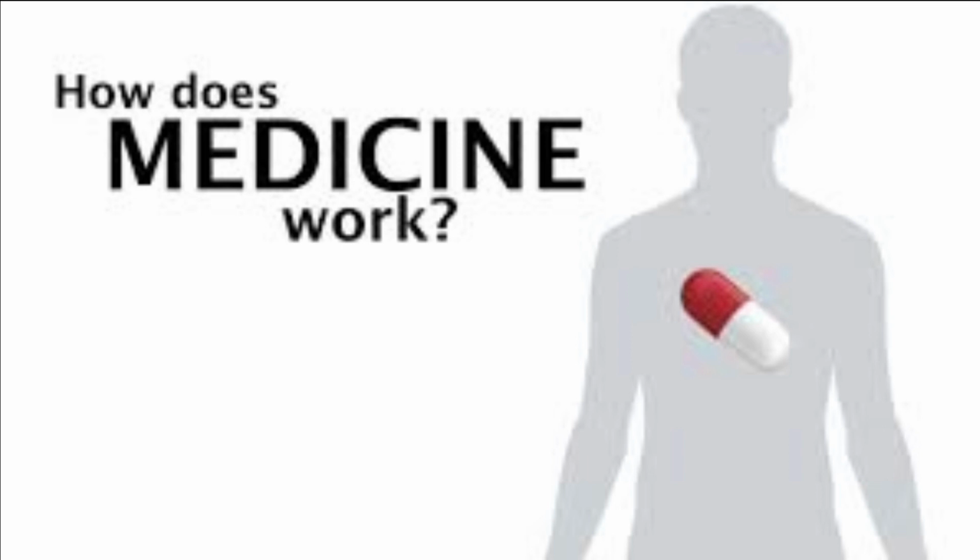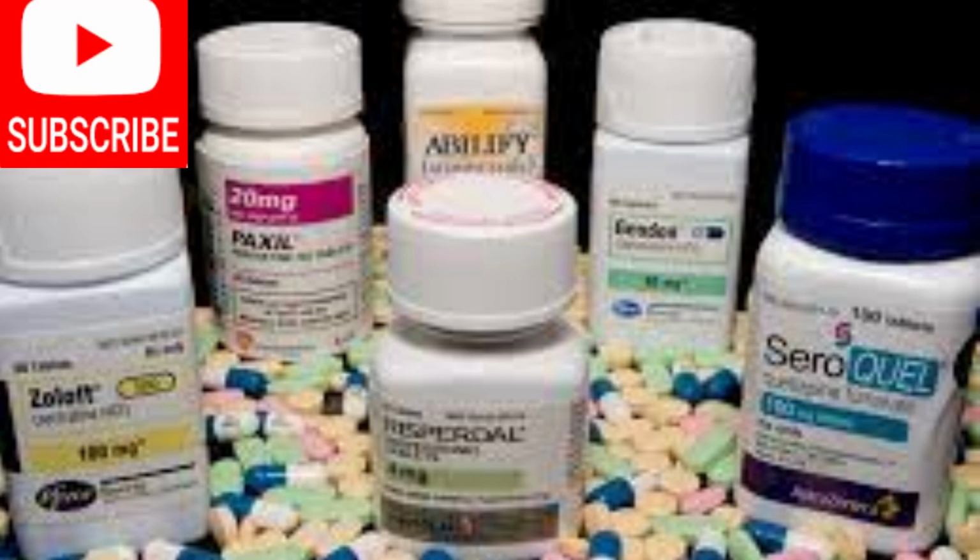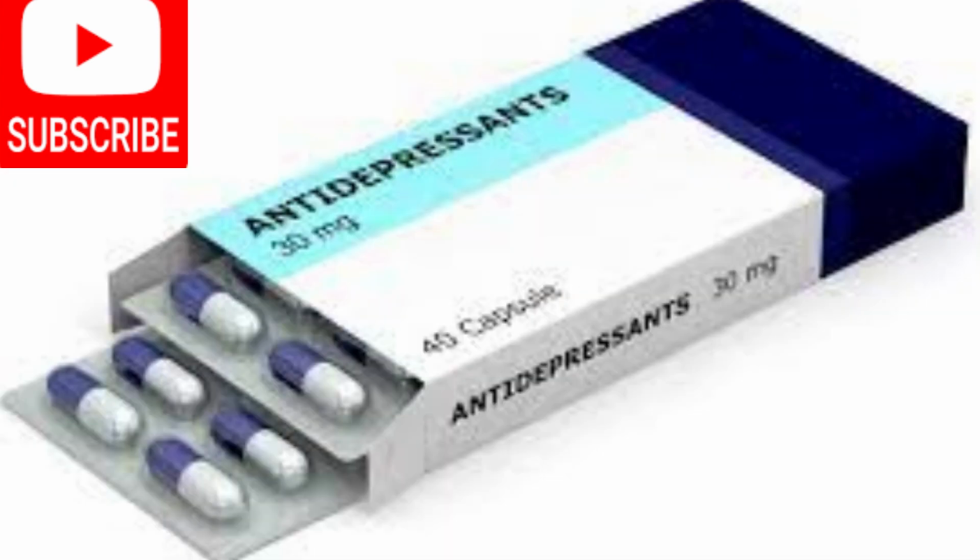Number 4. Medications. Certain medications can increase prolactin levels in the body by interfering with the normal regulation of prolactin secretion. These medications can include antipsychotics. Some antipsychotic medications, such as risperidone and haloperidol, can increase prolactin levels by blocking dopamine receptors in the brain. This can lead to an increase in prolactin secretion and can cause symptoms such as galactorrhea, breast milk production, menstrual irregularities, and decreased libido.